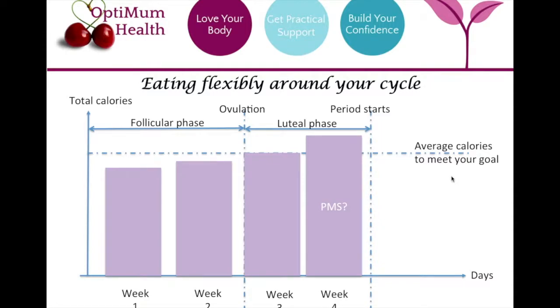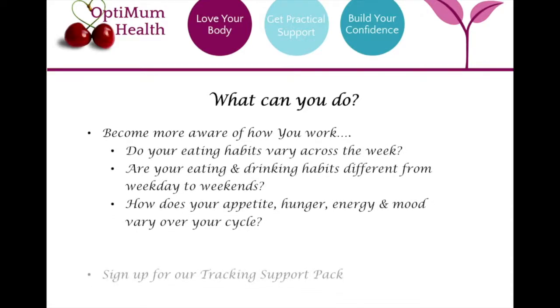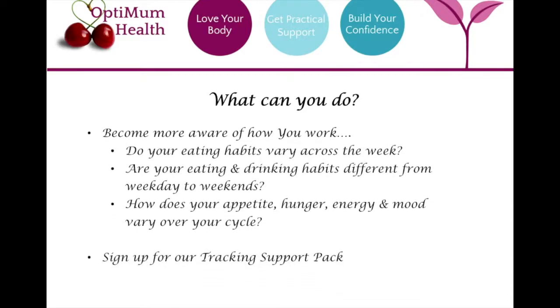So I hope you found that useful, but let's have a quick look at what you can do. So put very simply, you can become more aware of how you work. Do your eating habits vary across the week? Are your eating and drinking habits different from weekday to weekends? Are you someone that is very good, in inverted commas, all week long and then goes a bit mad at the weekend? Or maybe you don't realise just how mad you're going at the weekend and you're tipping your seesaw the other way when you're trying to keep it level.